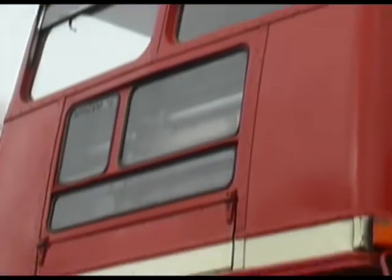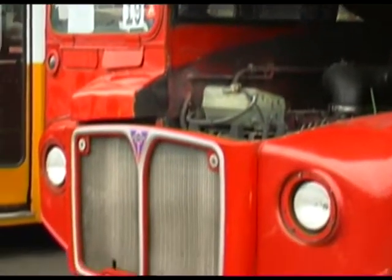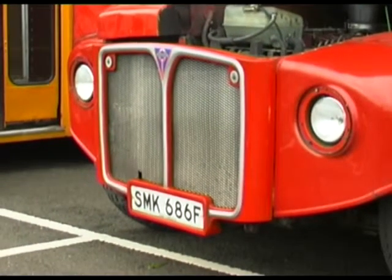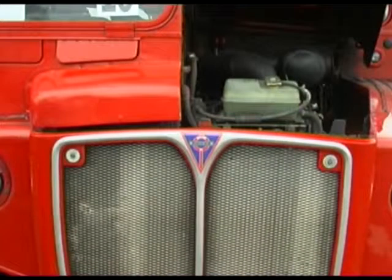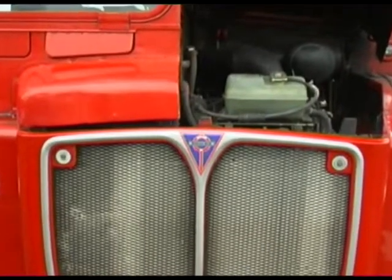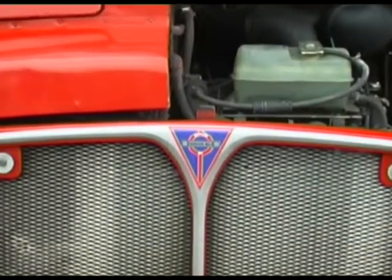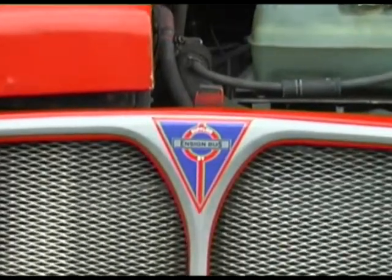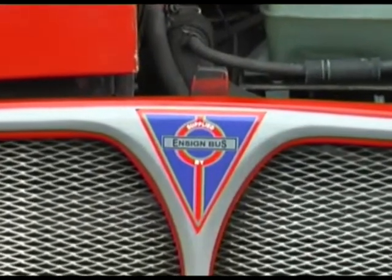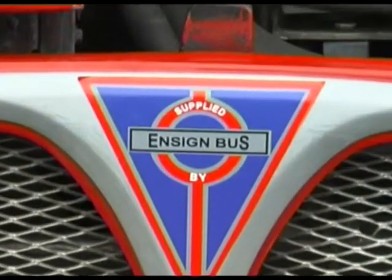New in August 1967, the bus is an example of the longer Routemaster vehicles, hence the designation RML. The traditional AEC logo above the radiator grille has since been replaced by a replica from Ensign Bus, the vehicle's last owner before preservation. Another traditional feature changed was the original AEC engine, replaced in 1991 with a more modern Cummins version.